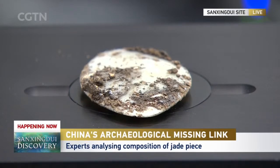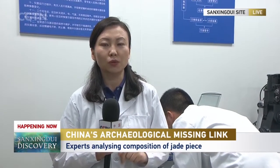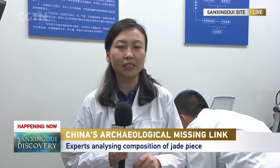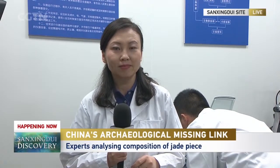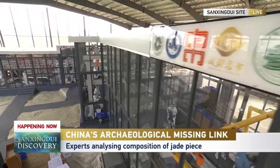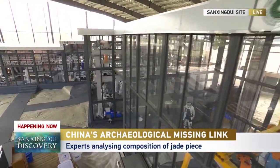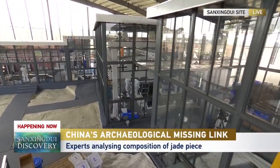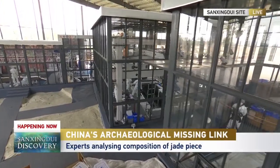Thank you very much for your introduction. So today we just got a preliminary conclusion of the category of the jade, but we still need to visit the laboratory to understand better. Back to you, Guangquan. Thank you very much. So according to our analysis, it feels like a yellow and white jade, and this kind of jade actually originated from Liaoning province.